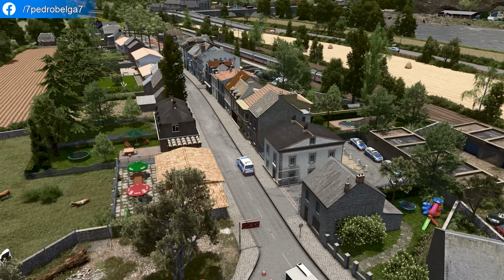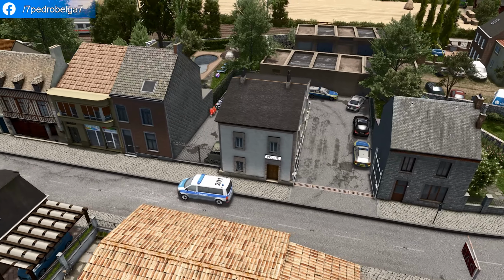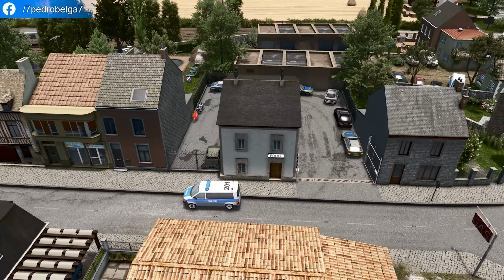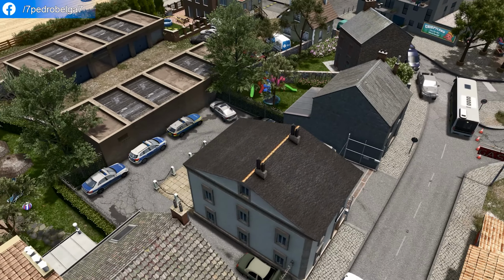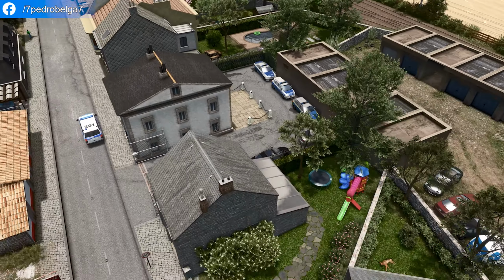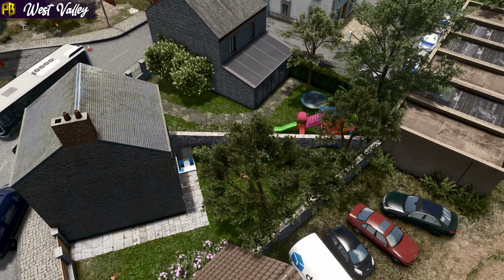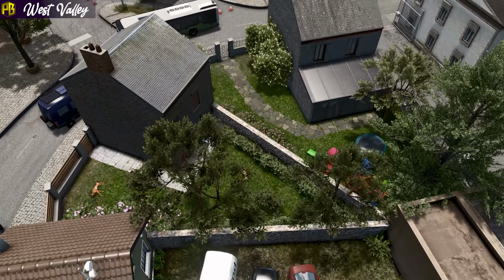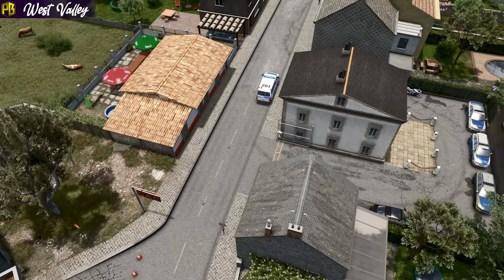You have here on the right side a police station, a very small police station, like the ones we can find in villages, with a small parking. And there are some houses, heavily detailed, with some props. Here you can see some dogs and the dog's house, and that's it.